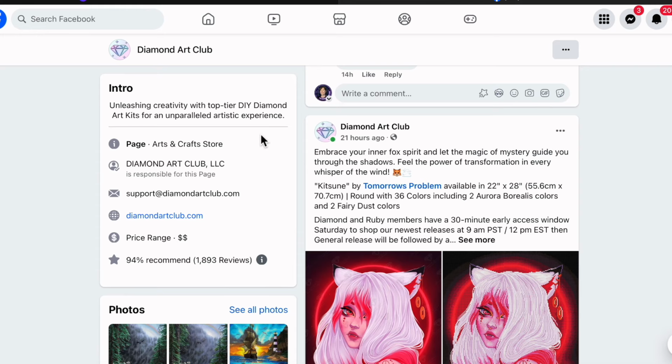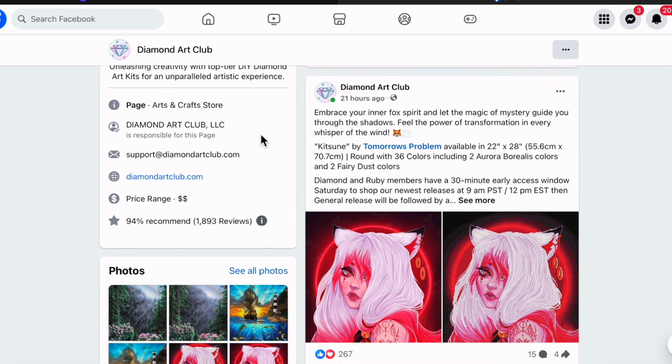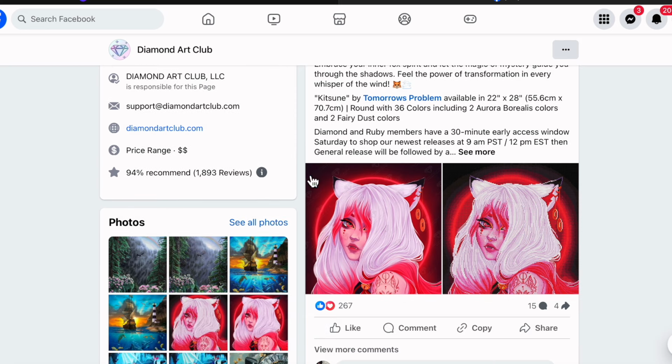Next up, we have this image here. It says, embrace your inner fox spirit and let the magic of mystery guide you through the shadows. Feel the power of transformation in every whisper of the wind. It's titled Kitsune by Tomorrow's Problem. Measuring 22 by 28 inch or 55.6 by 70.7 centimeters. That's a great size. It's also going to have round diamonds. That's nice to see. 36 colors, including 2 ABs and 2 fairy dust.